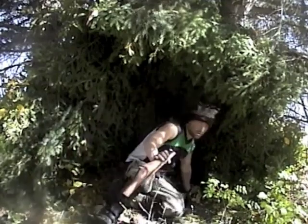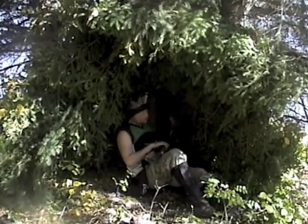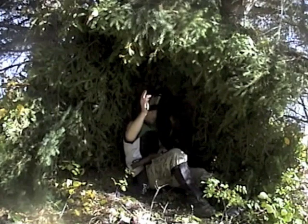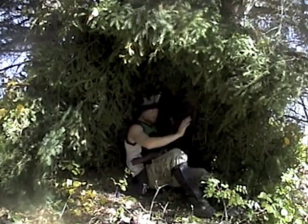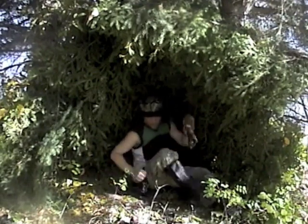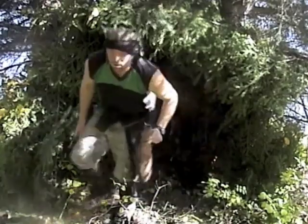And I'm basically going to be laying down like this. Fire right there, a couple feet in front of me. If it rains, I got overhanging branches there. I'm surrounded by spruce boughs right now, so the wind won't hit me from either direction. And the heat's going to be reflecting off, and I even have a space blanket still. So I'm pretty safe out of the elements.